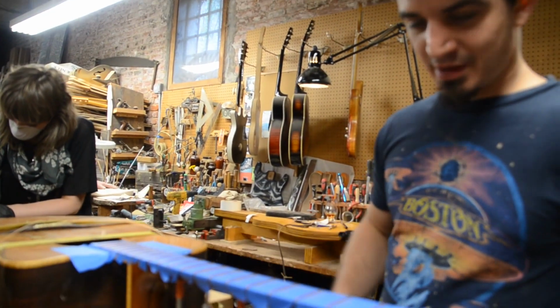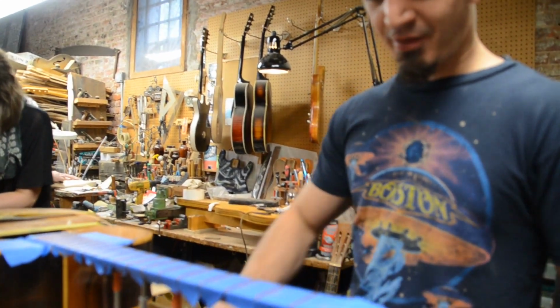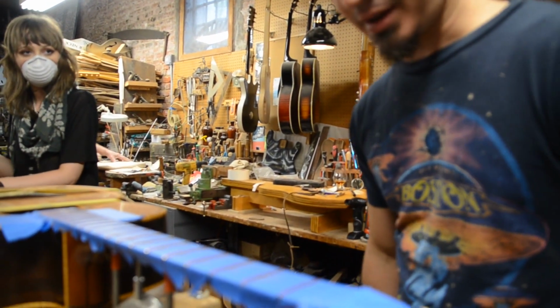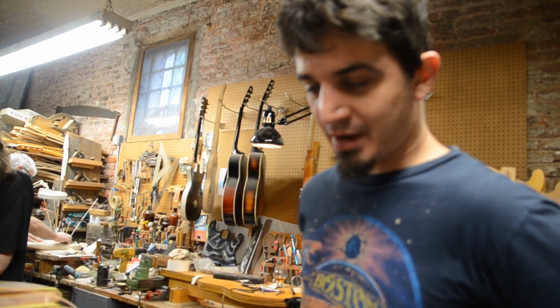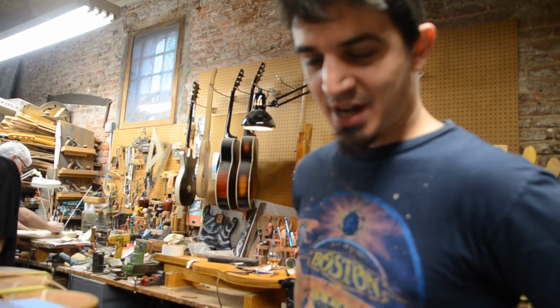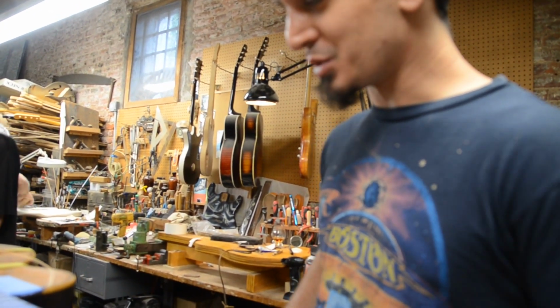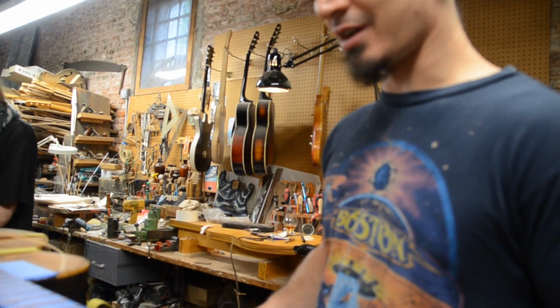Acoustic guitar that needed a partial refret, so we did that, and now we are leveling the frets, and then we're going to crown them and do some other stuff so it looks nice and he's happy. You know what I mean? I know what you mean. That's what you gotta do. But it's a nice guitar.